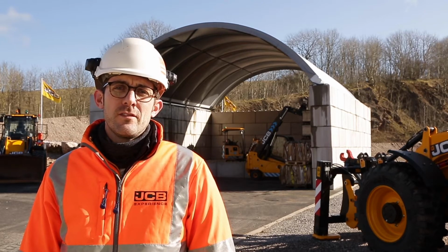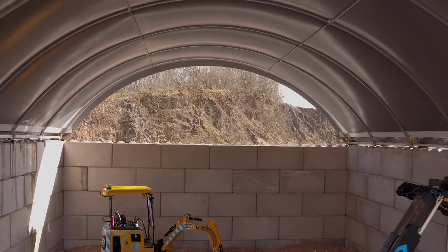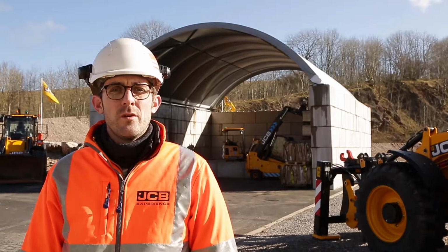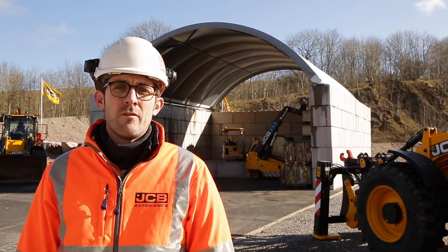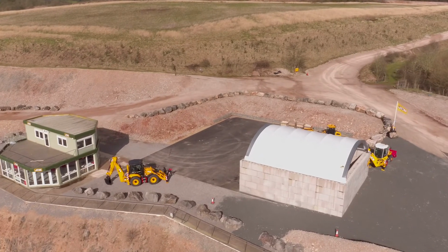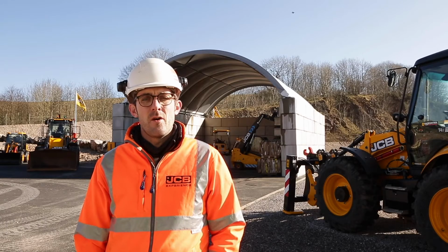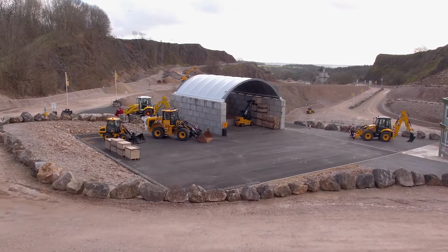Also, we use the Zappshelter mainly for our electric products, so it gives us the ability to have an enclosed environment. And as you can see here today, the JCB electric products are in there, where we can take our customers in and show the tight turning circles that we have on our products and working in confined areas, but in an undercover basis. So the reason why we chose Zappshelter was due to the low maintenance, the vast cover it can give us on our site to allow us to host customers and show machines undercover when the weather is diverse.